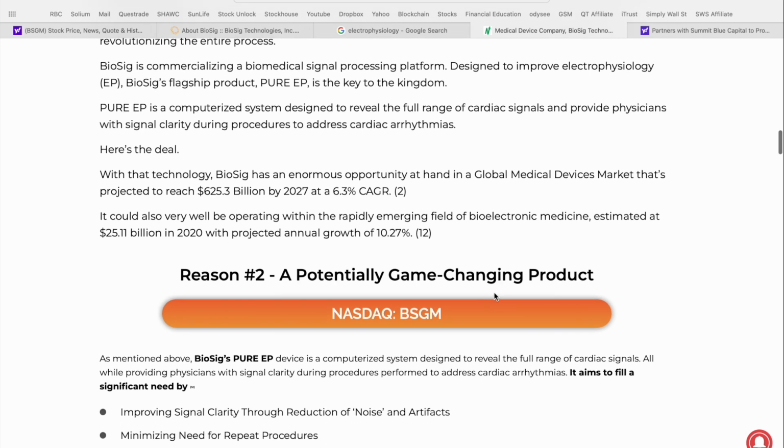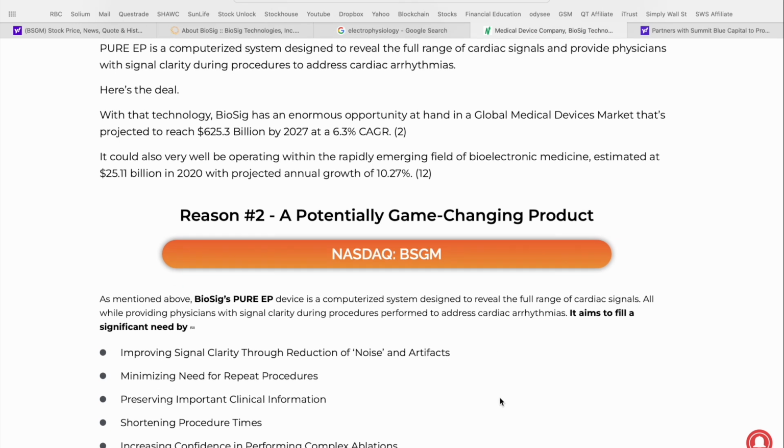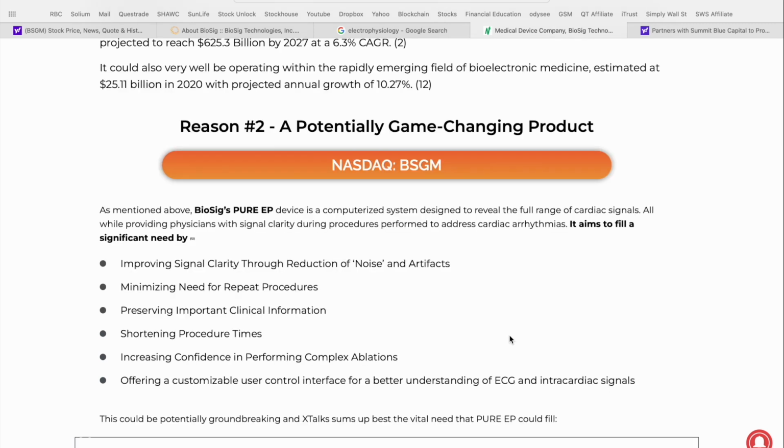Now, reason two is labeled a potentially game-changing product. So this really talks about some of the ways that their Pure EP device has differentiated itself from others in this field. And some of the gaps or opportunities this product looks to address include improving signal clarity through a reduction of noise and artifacts, minimizing the need for repeat procedures, which can be timely and costly, preserving important clinical information, shortening the procedure times, increasing confidence in performing these complex ablations, and offering a customizable user control interface for a better understanding of ECG and intracardiac signals.